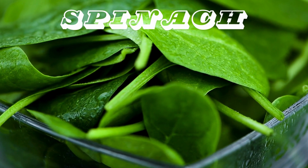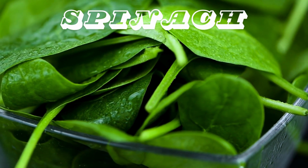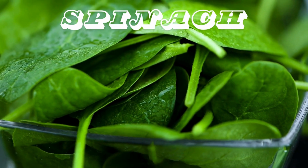Now, let's talk about spinach, a nutrient-packed green that's as delicious as it is healthy. Whether you enjoy it fresh in salads or cooked in your favorite dishes, spinach is a must-have for any garden.